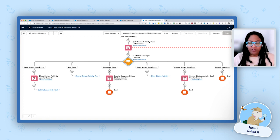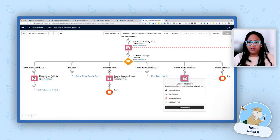And the other piece of this is that when we go through the actions, as you can see, there's only 3 actions, but there's 5 paths. So what helped in this flow is the fact that I could connect the elements. So I didn't really need to create new update elements or create elements for each of these, because they actually could just be connected to the actions that existed. So as I mentioned, first there's the close. Then if there's a completely new case, I need to create a task activity. So that connector points here.